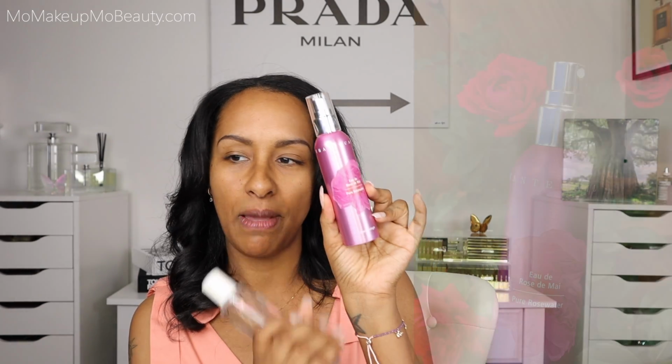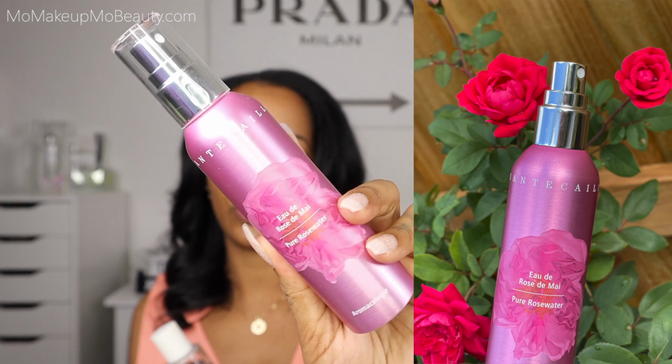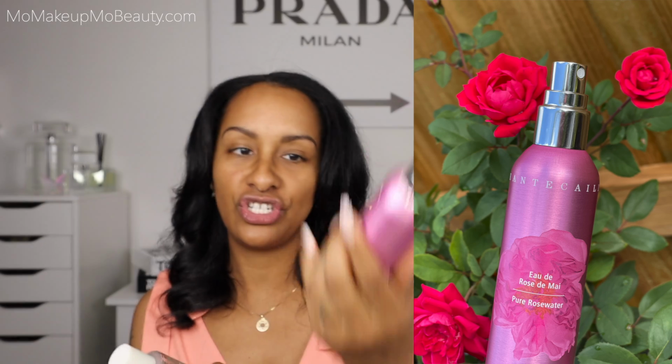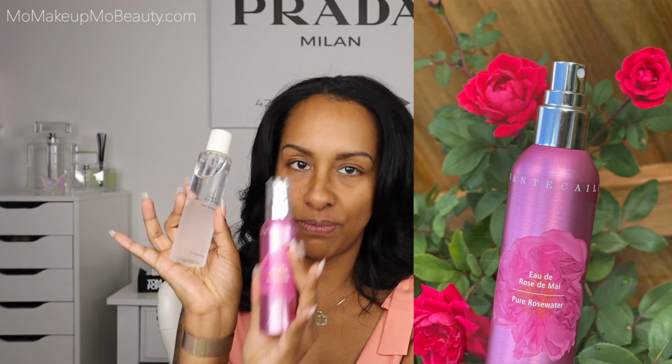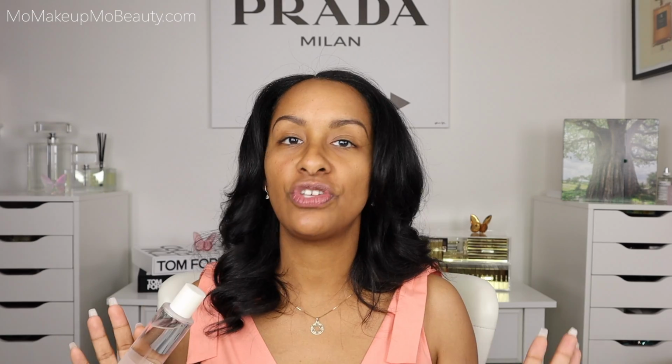I'm talking about the Pure Rose Water. This product is everything. And for fun, they recently released it in one of these packaging. This one, so pretty. It has a beautiful sprayer on it. It's just really beautiful packaging. Same product, amazing product. But yeah, the Pure Rose Water is simply to the point, it's Holy Grail for so many reasons.